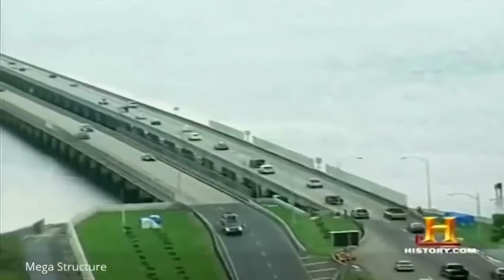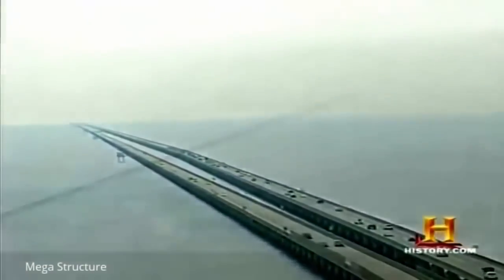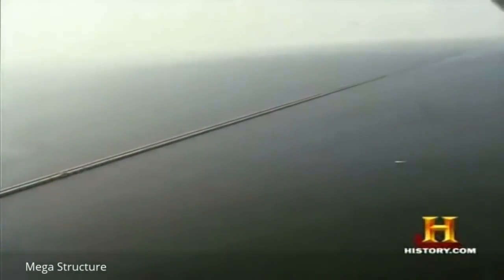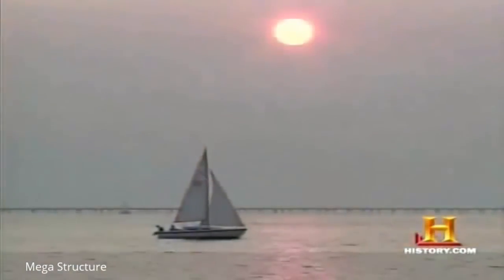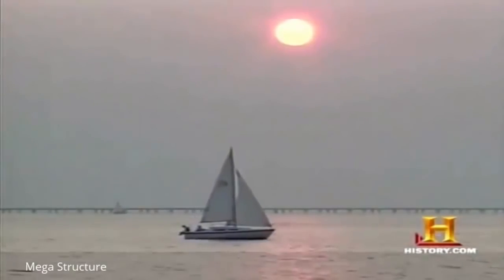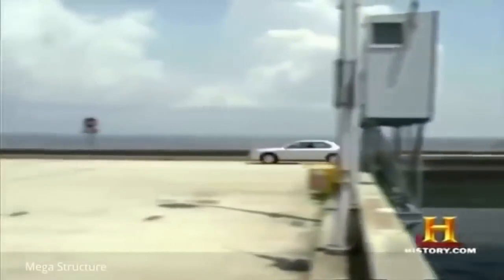The beauty of the causeway is in the eye of the beholder. The parallel span stretching out to where you can see no land anywhere in sight is a beautiful vision with the background of one of the most beautiful sunsets in the world. These two roadways are 84 feet apart.